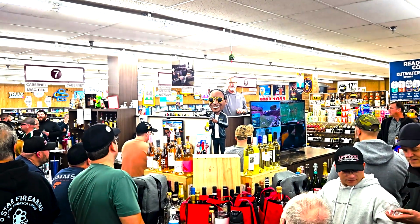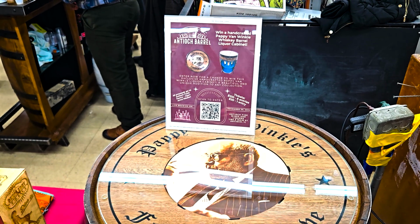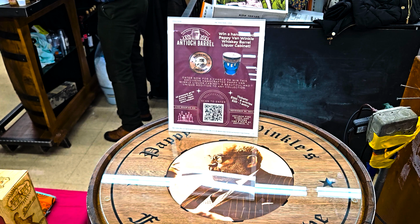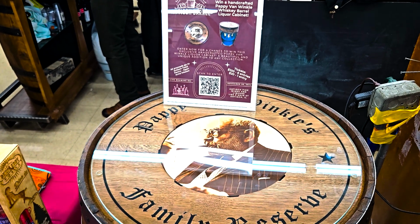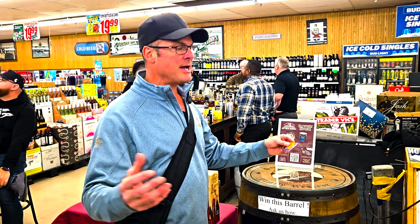All right, so everybody showed up big for this year's Pappy raffle, including none other than Santa himself. Ho, ho, ho, ho. Just as a reminder, we're raising money for the Open Arms mission. There's a Pappy barrel being raffled off. All the proceeds go to the Open Arms Food Pantry. Today we're at the Pappy Van Winkle raffle here at Antioch Liquor in Antioch, Illinois.